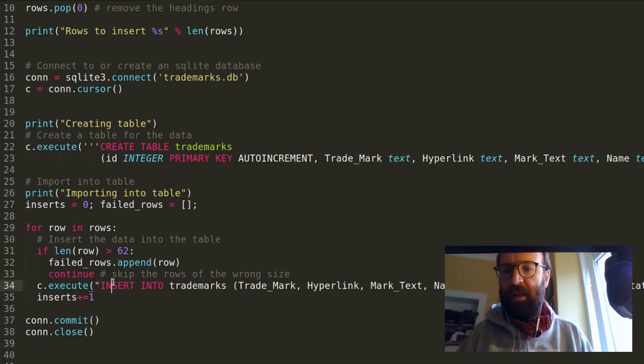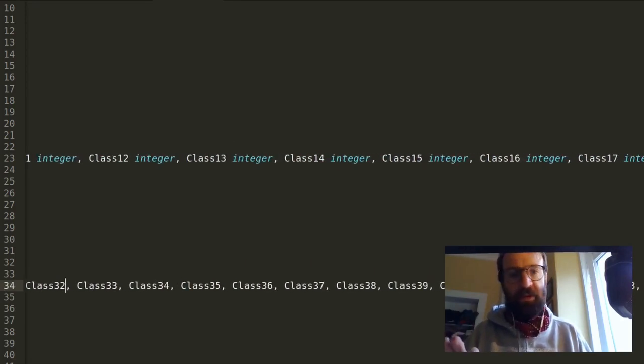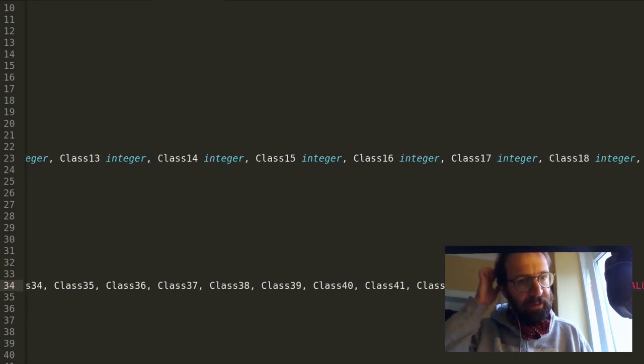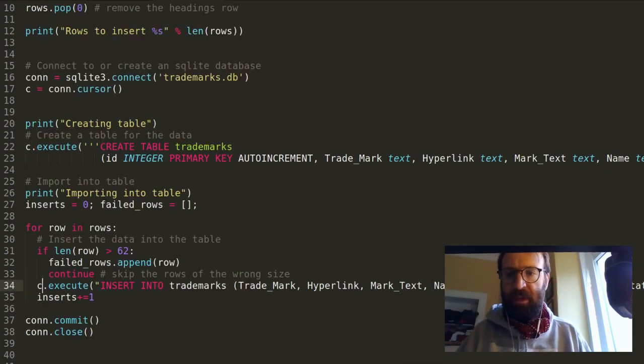The main thing is we're going to have our insert statement. So our insert statement looks like this. We insert into trademarks, pretty standard kind of insert statement into this table, and these are going to be the headings. And this is an enormously long statement because we've got like 60 headings or whatever.